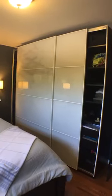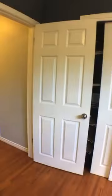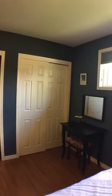Again, I believe it's an IKEA cabinet, and it's so organized, but still, if you had a king size bed, it would fit here. If you move the cabinet to a different room, I will say this one might be a double queen, I'm not sure. And it fits nicely, and it has his and hers cabinet.